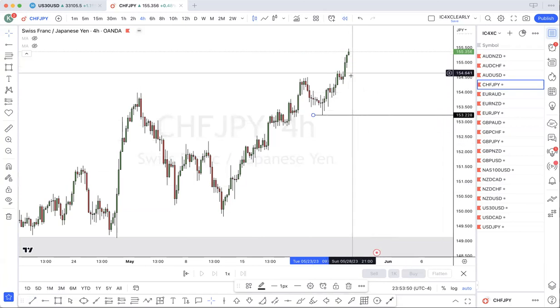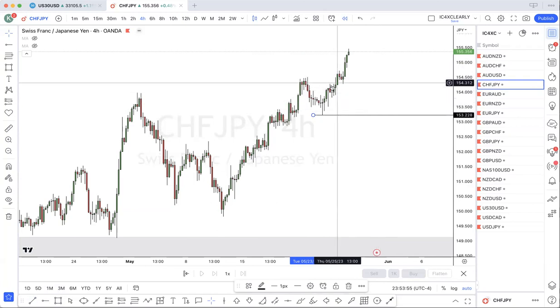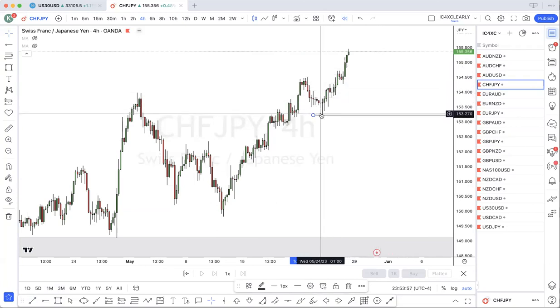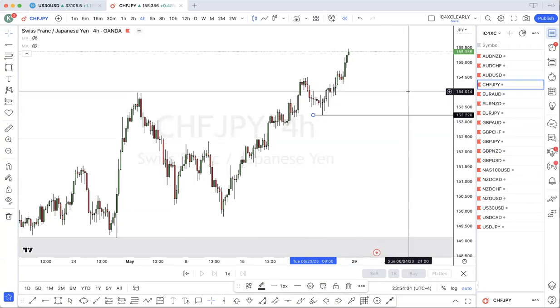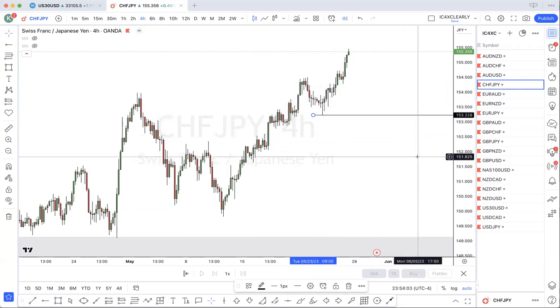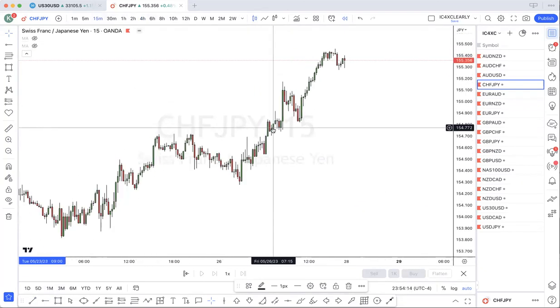Now, if price starts to break these lows, you expect a pullback and you can sell it to this macro low here. Once it breaks here, you're going to wait for another pullback and then you can sell it to these lows here. Okay. Let's go to the 15-minute.